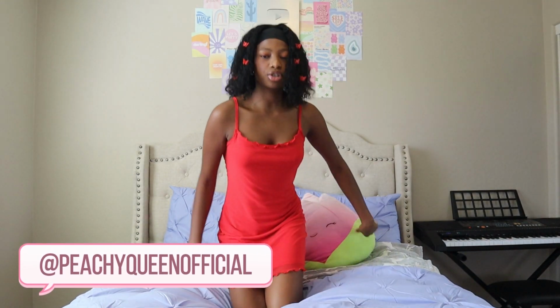Anyways, for once I'm not wearing purple. I'm actually wearing a dress. Check it out. I'm so extra for getting on the bed for this.